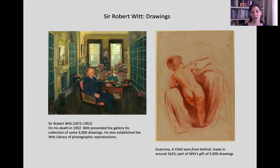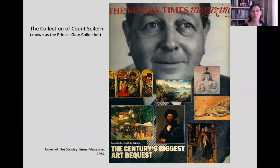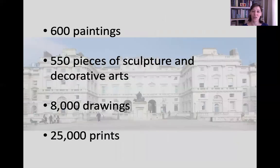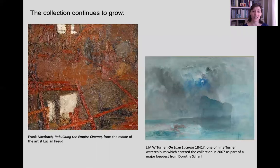And after these initial bequests and gifts, over the many decades of the Courtauld's existence, other collectors have given their collections. I'm just showing you here one of them from the late 1970s, the collection of an Austrian art historian, Count Seilern, that the Sunday Times dubbed the century's biggest art bequest. So we're very fortunate that the collection has grown through these gifts and bequests. So much so that today we have about 600 paintings, 500 pieces of sculpture and decorative arts, 8,000 drawings, and 25,000 prints. And the collection continues to grow.